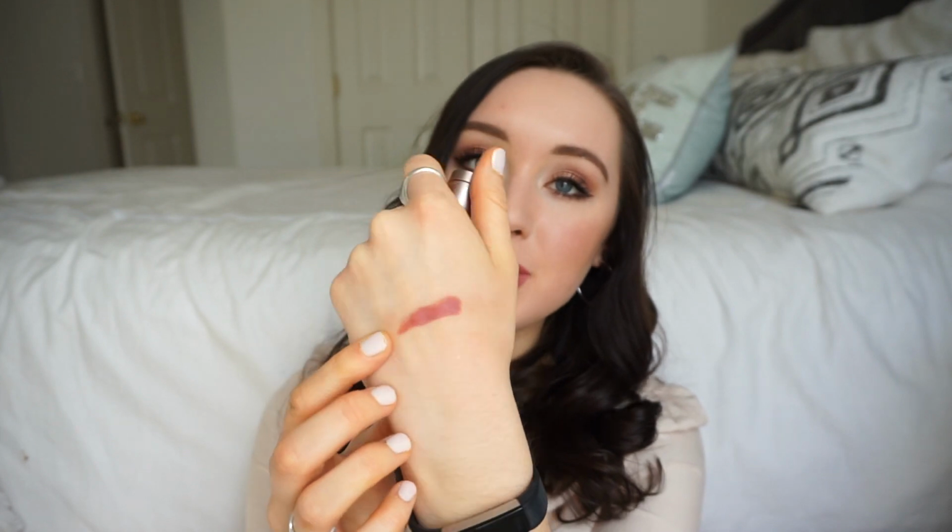But this one is in the color Sahara, and this is a great everyday shade. It's kind of like your lips but better. Here is a swatch of it. So it's super pretty. I don't have it on today, but it's kind of just a pinkish brown with a touch of mauve. So this is a great year-round everyday type of shade.